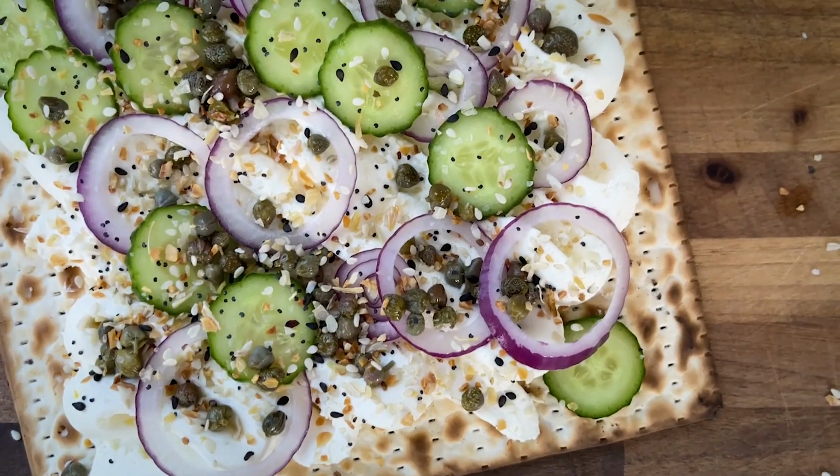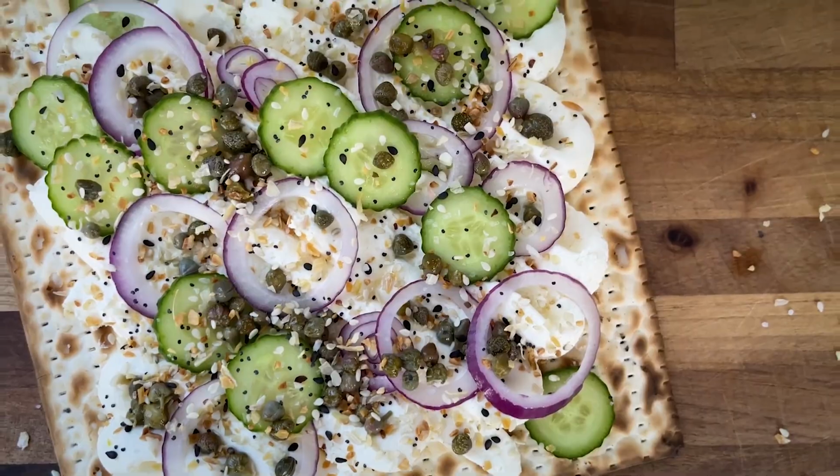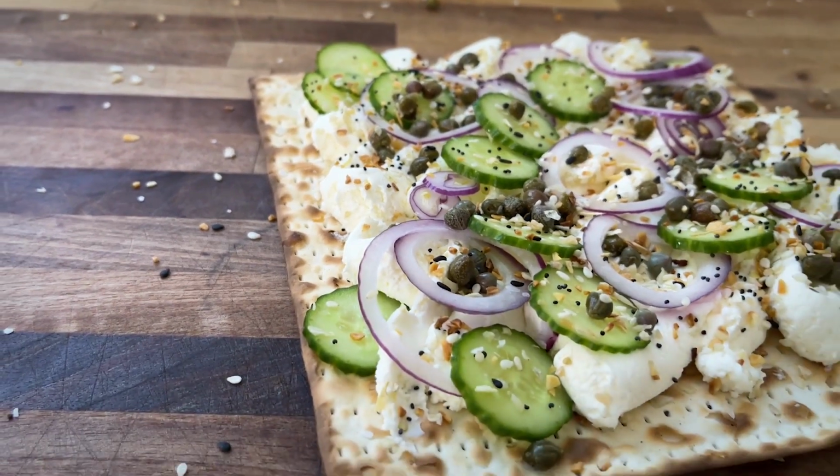This is genius. This is mad genius. So for all you Everything Bagel lovers out there, you know who you are. You're all obsessed with it. This matzah tartine is for you.